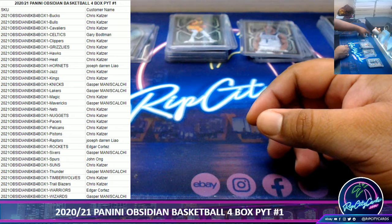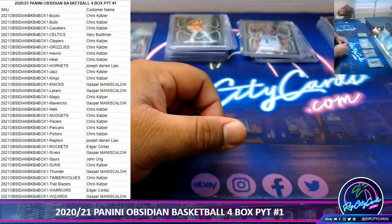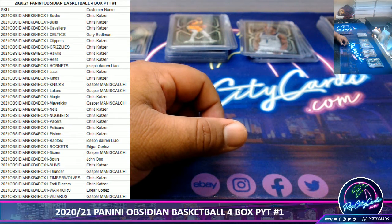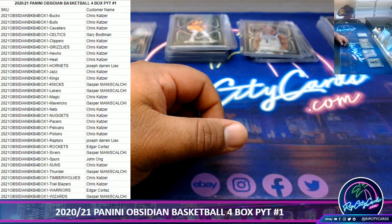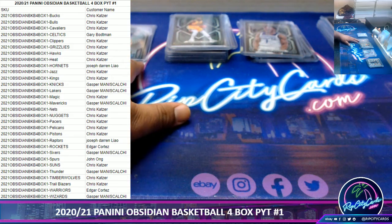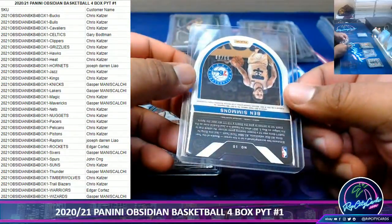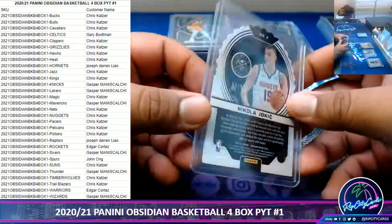The case hit did not get hit here. The case hit would be, I don't think it's the Galactic. Dang, what's it called? The Eclipse is, I think, one of the case hits. And there are these other inserts: the Eclipse, the Pitch Black, the Supernova, the Vitreous. We did hit a Supernova and a Tunnel Vision, but those aren't the case hits. The Tunnel Vision was Ben Simmons to 99. The Supernova was Joker to 99.